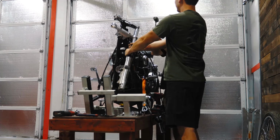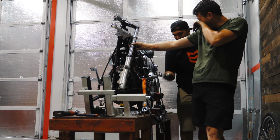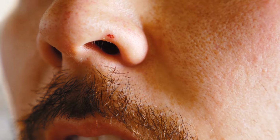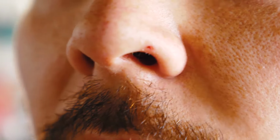Do you remember last time I came here and that piece of metal hit me in the face that broke off the fork tube? Chip off? Yeah. Oh. You got fragged. You're in the nose. It cut my nose. Look at that, featuring nose hair. But that piece of metal that broke off the top of the fork tube hit me hard enough to cut my nose. But today, we're taking off everything on the bike that needs to go to powder coat.